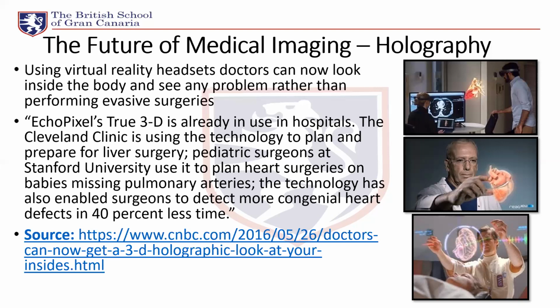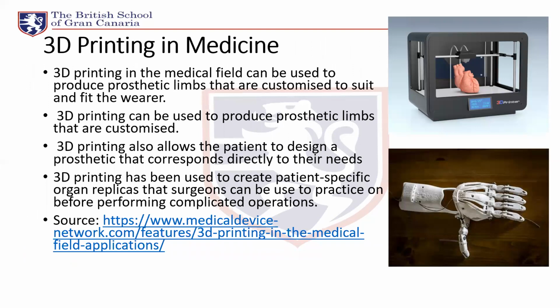Okay, and I think this is a real game changer right here. Now, isn't it amazing that they can actually plan the heart surgery so it can go quicker, and there will be fewer mistakes and so on. Now, 3D printing in medicine. 3D printing is almost becoming a current technology. They're 3D printing houses. You can 3D print a phone case. You can 3D print almost anything these days.